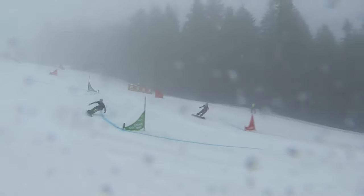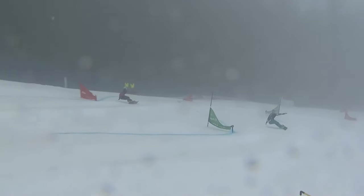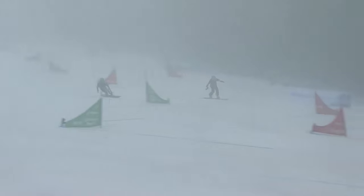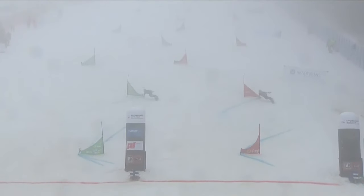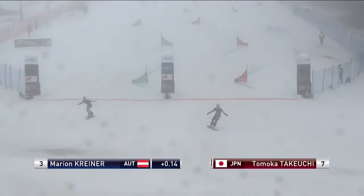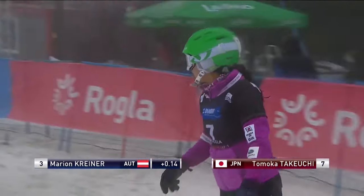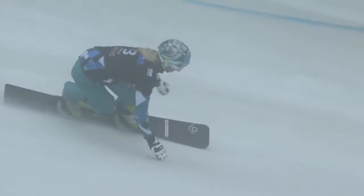In these conditions, you just have to rely on the touch and feel of the snow, listening as well. What sounds is the snow making? You add it all together to make the decisions, the tactical decisions you'll make on the line, when to tighten the line up, when to run it a little more wide and across the line. And Takeuchi takes it by just 0.14. So Kreiner certainly not out of this one yet.